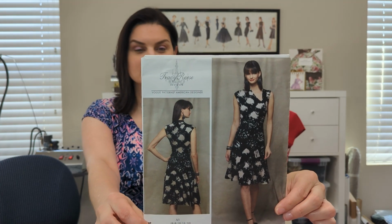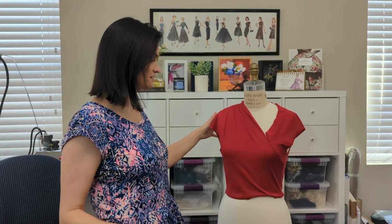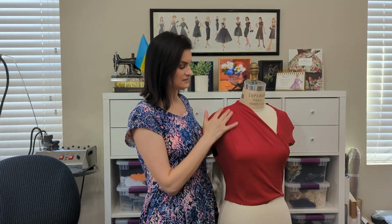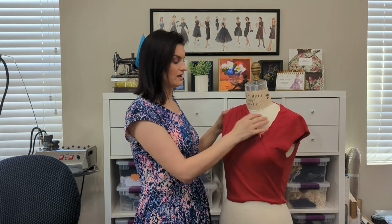It's the bodice for Vogue 1584. It is this dress here. It is a knit dress. It has really nice details. It has some pleats here in the front. It has some pleats here in the back. It also has this asymmetric neckline, which I thought could be very elegant, kind of sophisticated, but no.